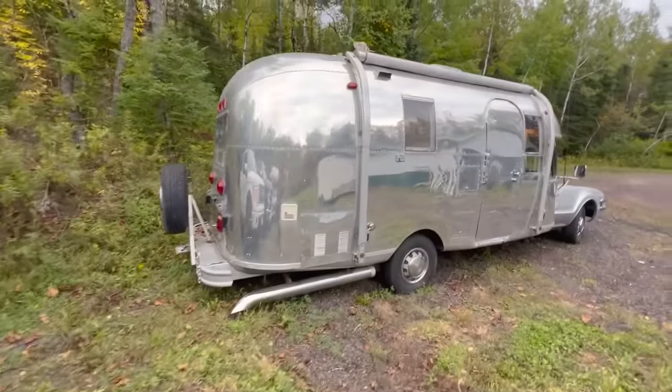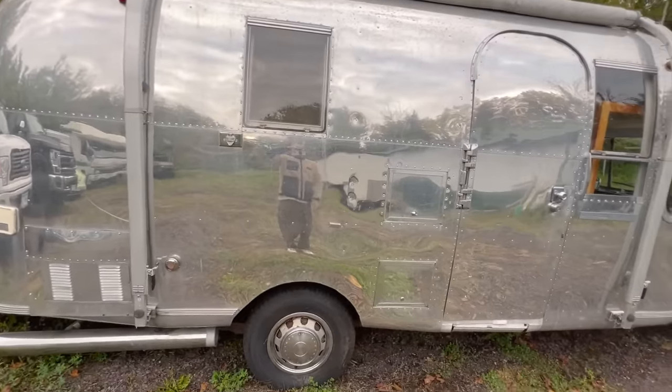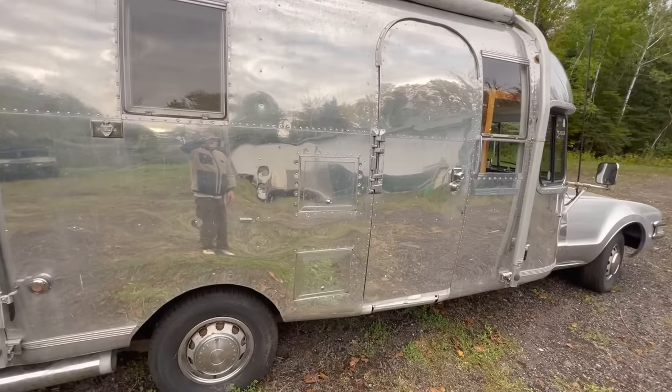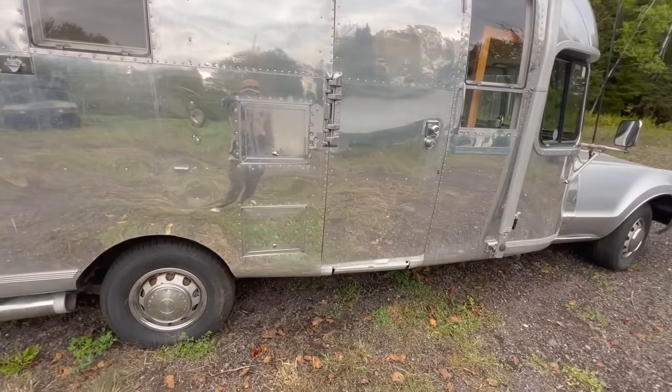All right, the next vehicle is a little less practical and a lot more goofy. My 1960s Arenado, which is a combination of an Airstream and a 69 Tornado on the front half.